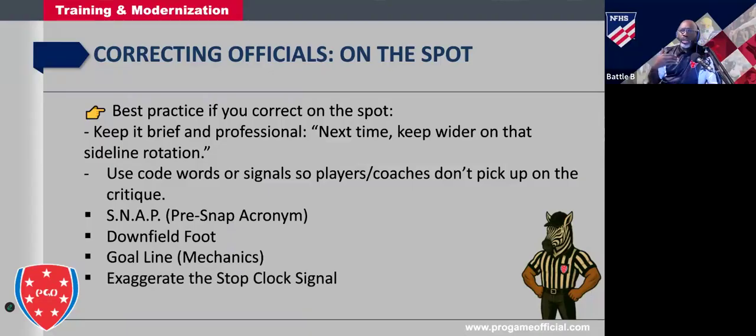I exaggerate stop clock signals. So again, this is one of the neglected mechanics. When a kick ends, when a free kick ends, we blow our whistle and we stop the clock. People just blow their whistle. It's no. At the end of every play, there should be a hand signal. It's going to be three, with a caveat of a fourth one, right? It's going to be the dead ball signal, the incomplete signal, or the stop clock signal. There is going to be a signal on every whistle. If you're not giving a signal on every whistle, you're not doing correct mechanics. If you're just blowing the whistle coming in, it's not correct mechanics. All right.